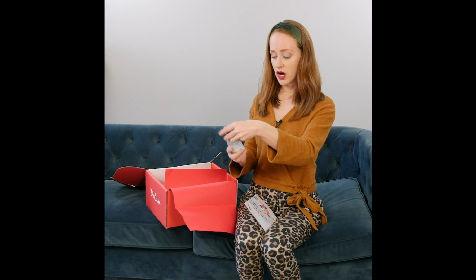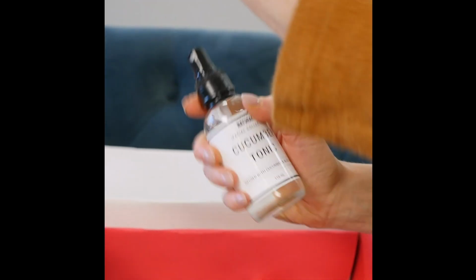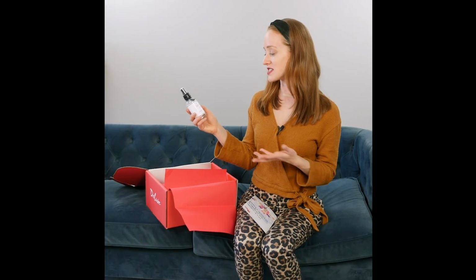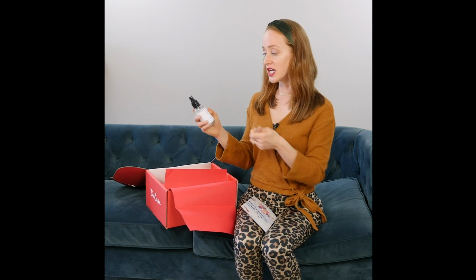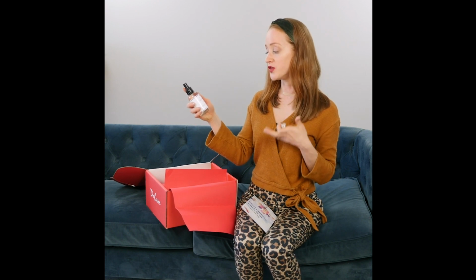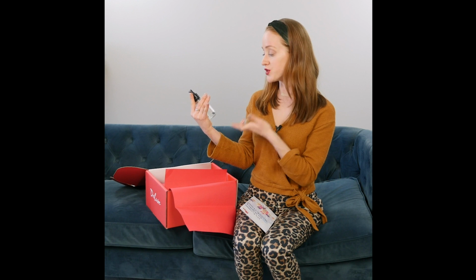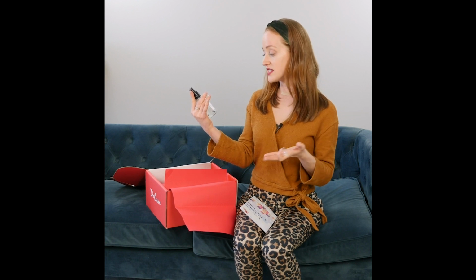And then we have an awesome product from a company based in Utah. They are called Living the Good Life Naturally. It's such a cool brand, I think, and their name's awesome. This is their cucumber tonic. It's infused with cucumber and aloe juice, so it's really hydrating. It smells delicious, and the directions are pretty simple, straightforward. You spritz it on your face as a pick-me-up.